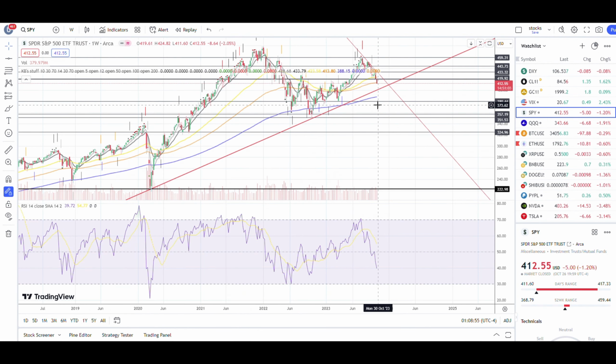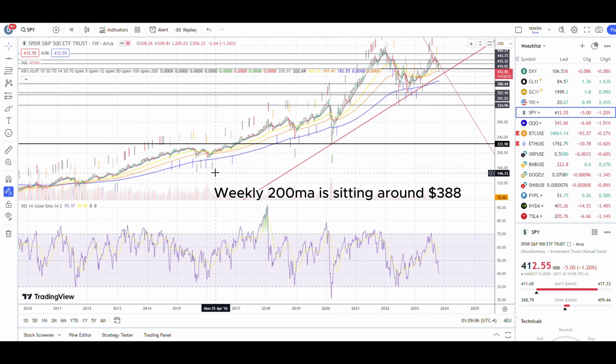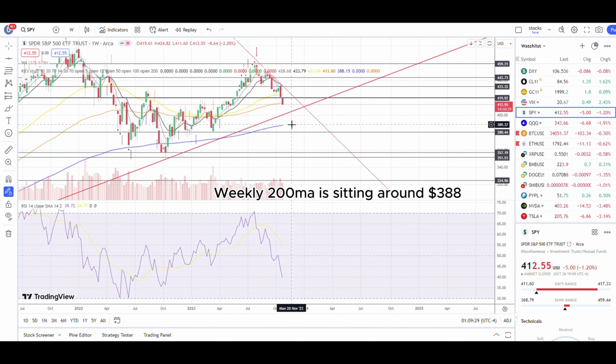If we zoom out a little bit and take a look at the weekly chart, this blue line that you guys are seeing is the weekly 200 moving average that SPY has supported at quite a few times in history, and we have seen a very decent bounce. Every time we have dropped below this level, we have eventually gotten back above. But obviously recessions are an exception, because we can stay below this line for an extended period of time if we hit a global recession and the economy slows down. Speaking of which, this weekly 200-day moving average is currently sitting at around 388 for SPY.